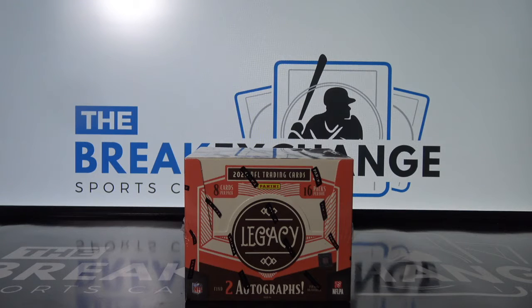Break ID number 15093. One box of 2020 Legacy Football. Random first letter of last name.